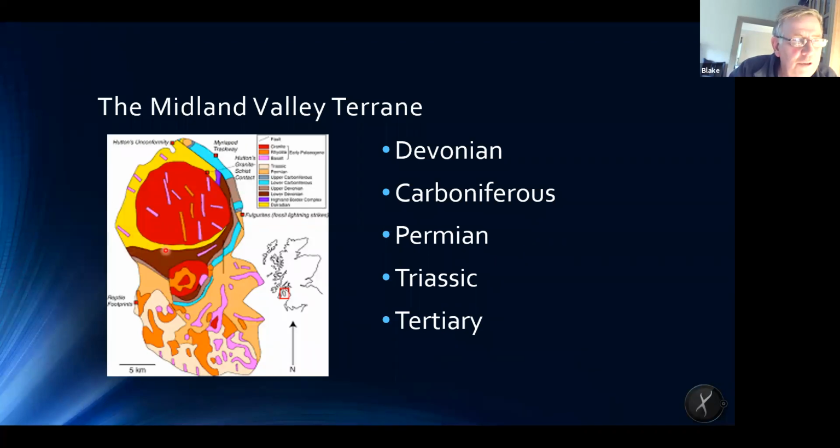Now, as we cross over into this area, we then come on to the Midland Valley terrain, which is typically made of Devonian, Carboniferous, Permian, Triassic. We've also got, as I say, Jurassic and Cretaceous, and then the Tertiary or Paleogene on top.